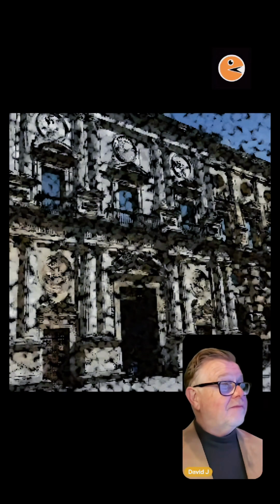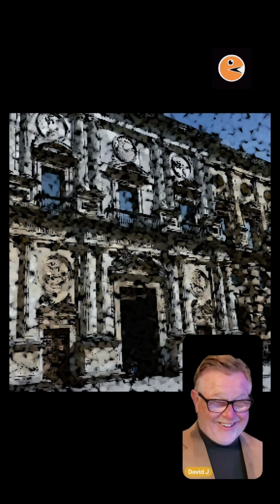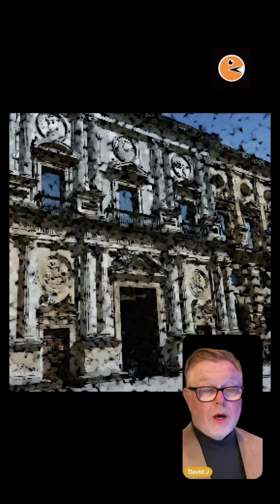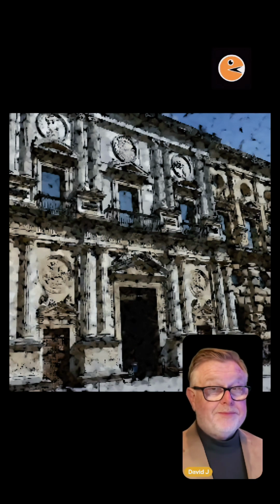Doesn't look like it has a circular courtyard in this angle. It was intended to reflect Charles V's imperial power and influence over Spain and the Holy Roman Empire. Although it contrasts with the Moorish architecture of the Alhambra, the palace is an important example of Spanish Renaissance style.